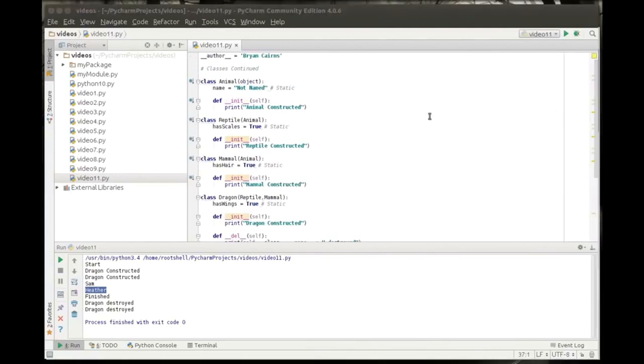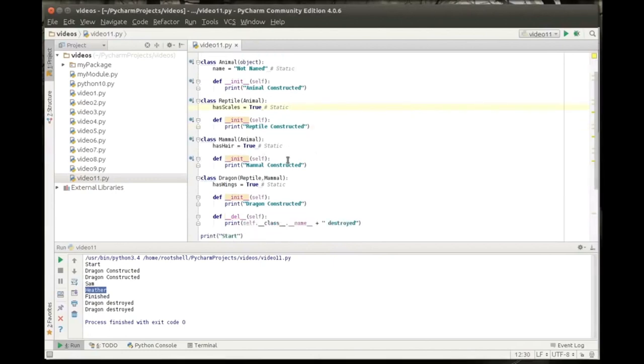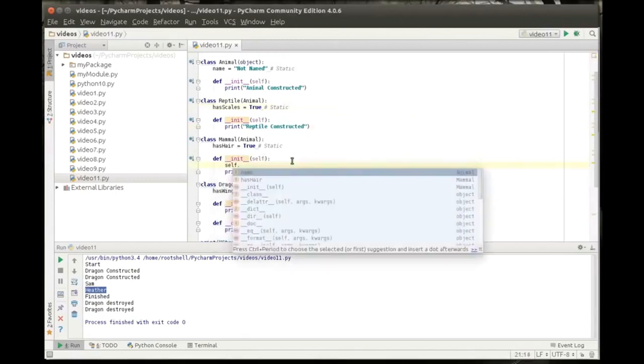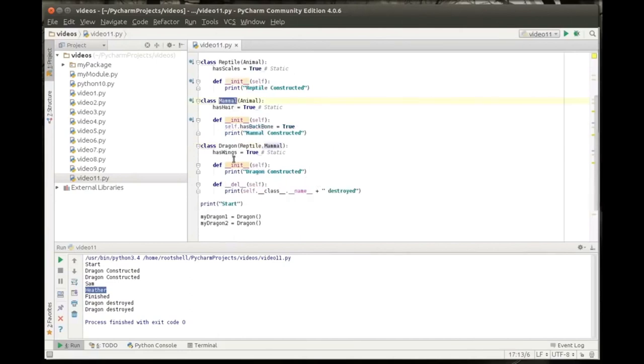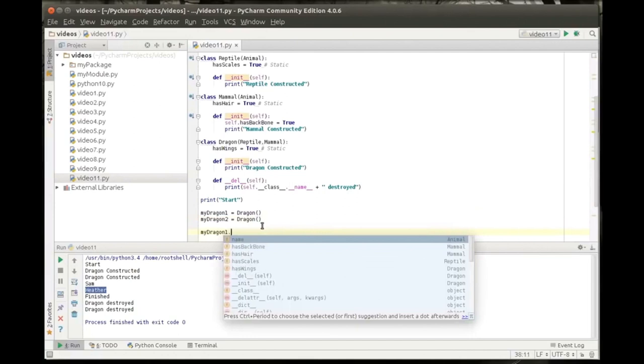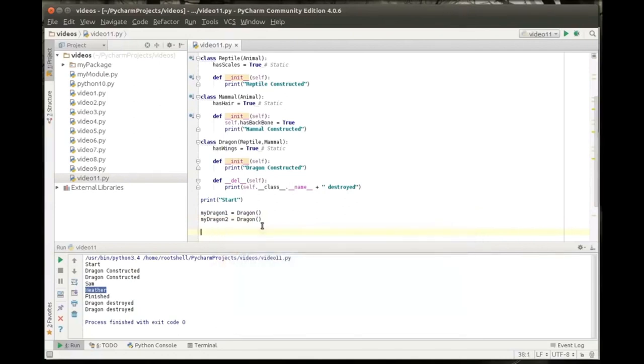All right, now we are going to actually modify mammal here. We're going to say self.has_backbone, because mammals have backbones, equal true. That's basically what it does. It'll take the variable name in this case and it'll say self dot dot dot, meaning it makes it specific to that class. Some older versions of Python don't do that. It would change it across all of them, so that's another gotcha. So now we have a static variable and a member variable inside of this class. If we try to take my dragon, and you can see it has all these things, it even has the has backbone. Let's try and print that out.